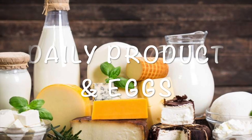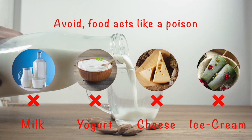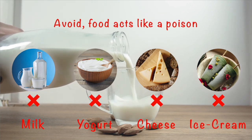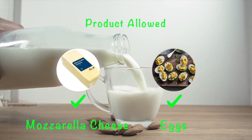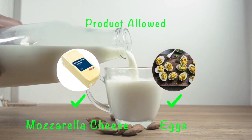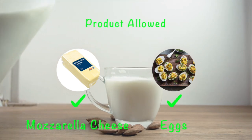Now the dairy products and eggs. In general, blood type O is sensitive to gluten, which can be found in dairy products. People with blood type O should keep away from most dairy products, like milk, yogurt, cheese, and ice cream. However, you're allowed mozzarella cheese. Eggs have a very low level of gluten in them. So, you're allowed these, but only in as small an amount as possible.